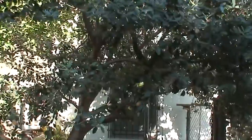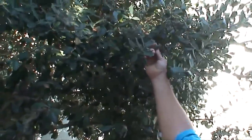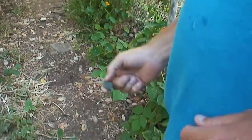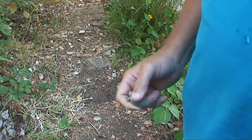Nice. This is a pineapple guava called a feijoa. You can see, like pineapple guava. Nice. Here's the fruit. These are almost ripe. They usually come in August. They'll start falling when they're ripe. I've been looking around on the ground saying, when are the feijoas gonna come for my breakfast cereal?